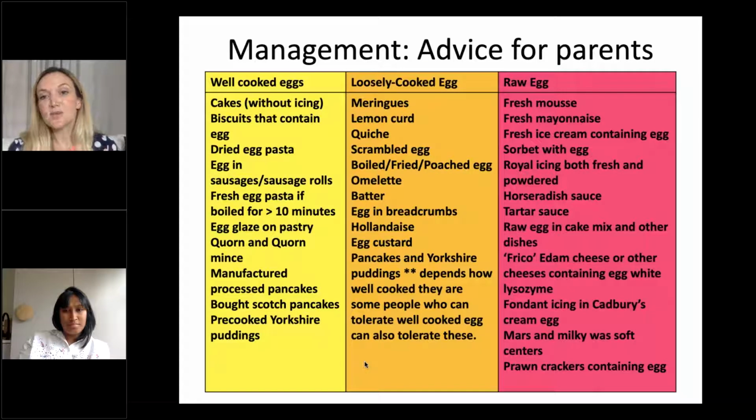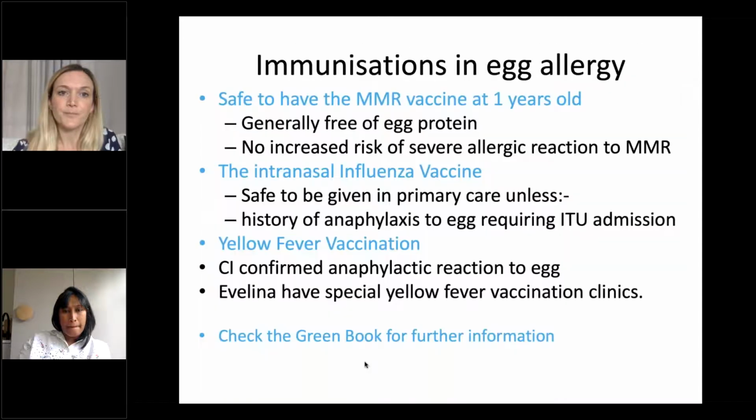And things that sometimes you might not think contain eggs, sort of royal icing can contain raw egg. Mayonnaise obviously contains raw egg, and fresh ice creams and fresh mousse can also contain raw egg, as well as things like Mars bars and Milky Ways, the soft centers. So things that people aren't always aware of. So that's always a good idea to kind of make your patients and parents aware of.